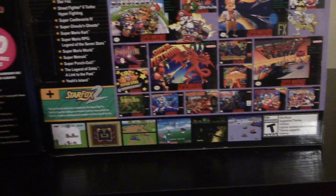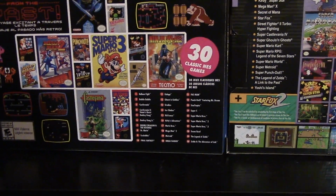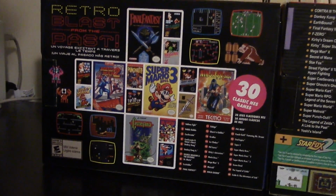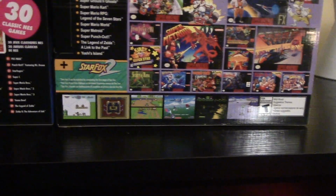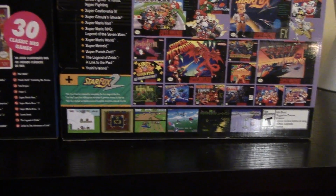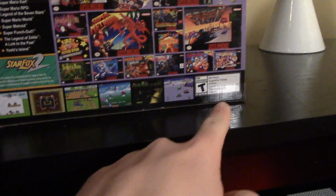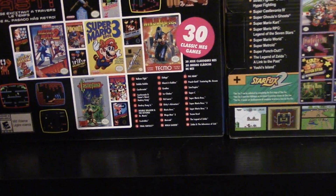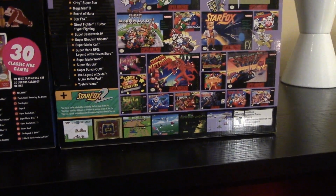Again, same deal on the back of the packaging. You have all of the games that they want you to see. Again, 30 Classics games on the original NES packaging, but no definitive numerical value to be seen on the back of the package of the SNES. Also, one little thing that no one would care about, but I kind of find interesting, is we see the age rating go up between the two. This one was E10 and this one happens to be teen, T for teen.